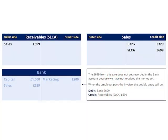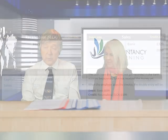So here's how the double entry will work for this transaction. So it will be debit receivables or debtors. And credit sales. So I hope you're beginning to get the picture of this.